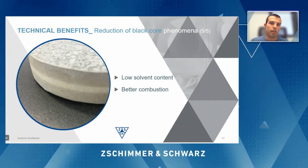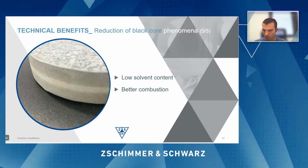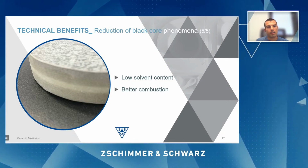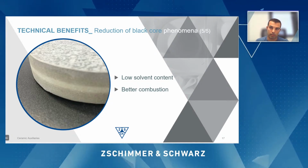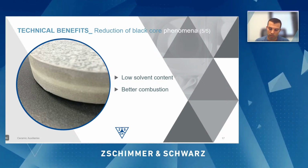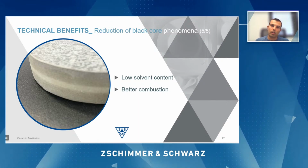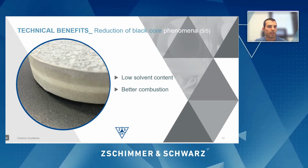Last but not least is the reduction of black core. That is a phenomenon related to the fact that we have organic material that promotes reduction phenomena in the tile body, and for the same reason that we said before, having a product that contains a certain amount of water instead of solvents and that is formulated with solvents that have a better behavior during combustion, reduces in an important way the amount of black core observed after firing.